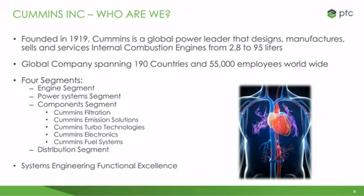We've got our components business, which further breaks down into other business units. Filtration deals with a lot of our filtration products and emission solutions. Aftertreatment comes from there, as do turbo technologies. VGTs and superchargers come from there. Cummins Electronics covers pretty much anything electronics, onboard diagnostics, ECM, things like that, and fuel systems, responsible for award-winning high-pressure common rail fuel systems. And then we have our distribution business, which is responsible for making sure we sell all our products and all that good stuff.